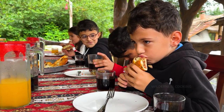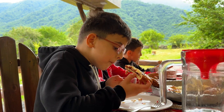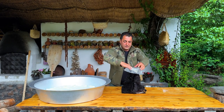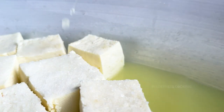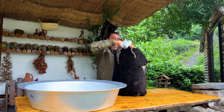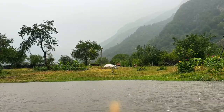I guess they really like it. Leftovers we put in our newly made sack to give a good cheese for a new dish. Rain concludes a long day.